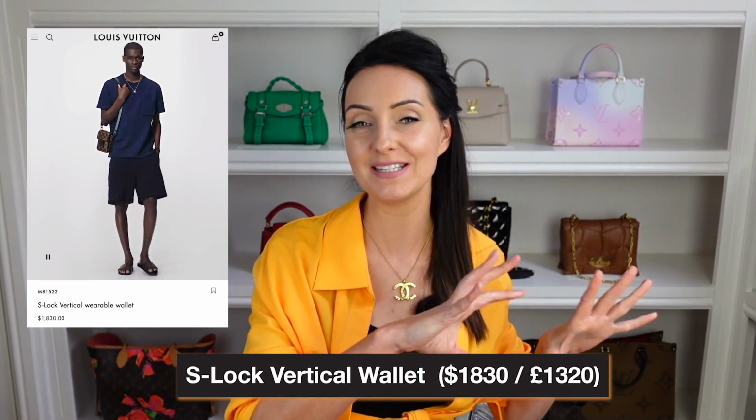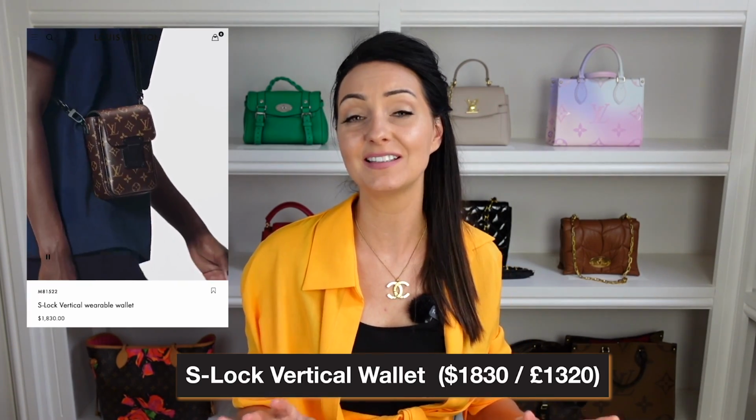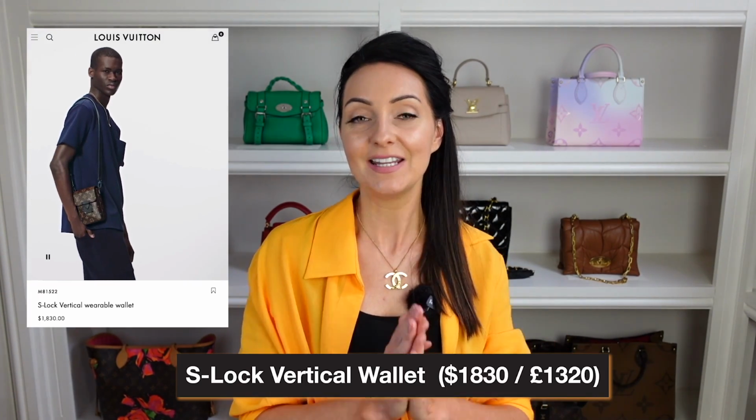Now this is part of the menswear range, but I definitely think this is a unisex piece. The reason that I think this is better than the Petit Sac Plat, even though it's the same price, is it is more secure. It has a flat lock closure. You get the detail of the hardware on the front of the bag, which I think makes this just generally look more expensive. And you can also take off the strap. So if you wanted to use this as a smaller wallet in a larger bag, like a travel bag, it could be a really great option. This is the one that I would go for over the Petit Sac Plat, given the price.